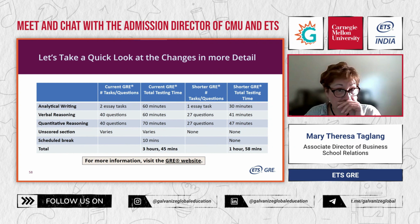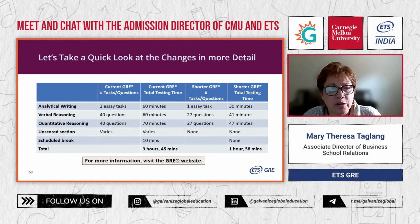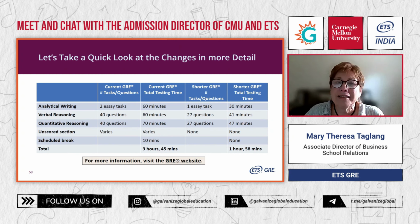Yeah, that's a gigantic reduction, and I'm sure students will feel that much less stressed. It is certainly something that is going to impact the level of stress, plus your endurance is a little bit less in a 2-hour test versus a 4-hour test. Absolutely. And thank you for that. Next slide.